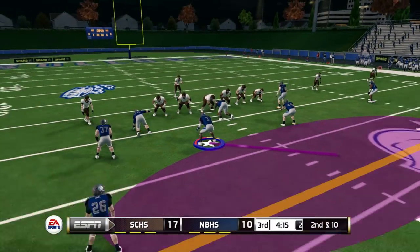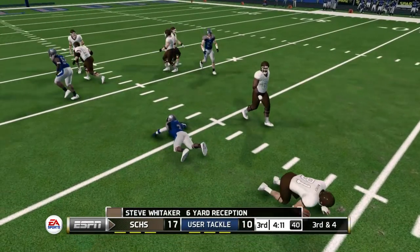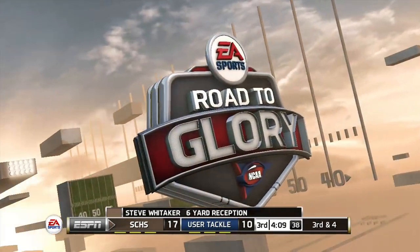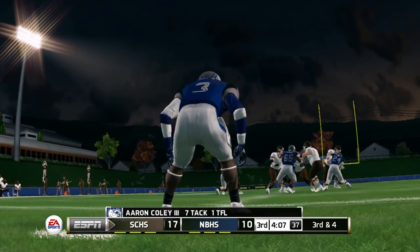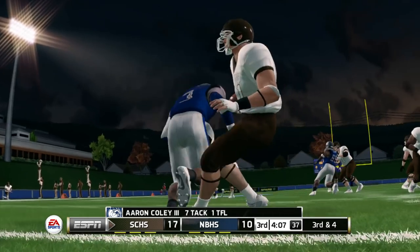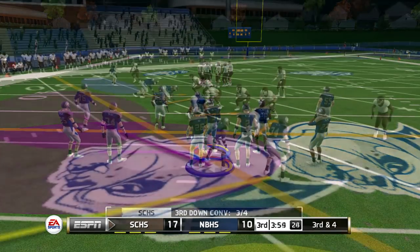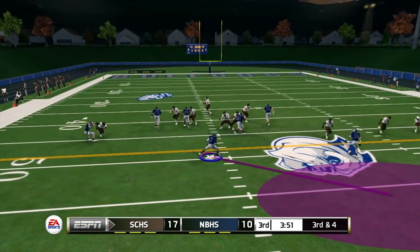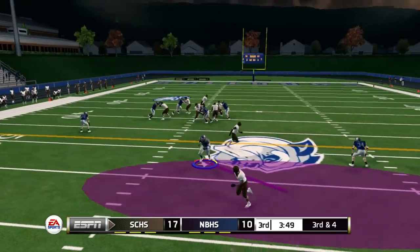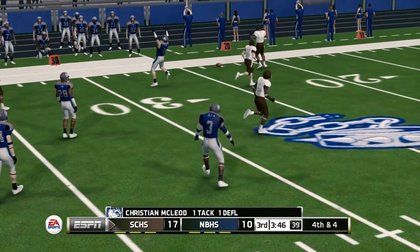All right, you know it's a pass. There'll be a fool to do a QB draw. Oh, my. Okay. Woo. I thought I whiffed, but we'll take it. I tripped him, but it's not a penalty in EA Sports Football. Okay? All right. Come on, defense. Please. Let's go! Get off the field, man!